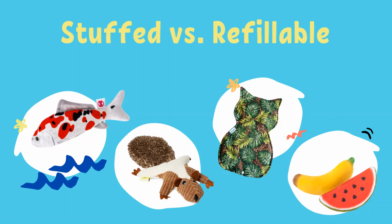Yes, so just like Kyle mentioned, both catnip and silvervine can be found loose, but they can also be found pre-stuffed in many toys that are currently on the market. So you can see there we have a koi fish that is stuffed with silvervine, and then the little squirrel there is stuffed with catnip.